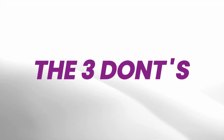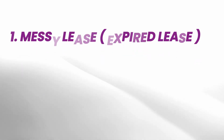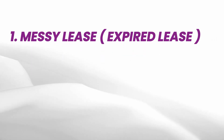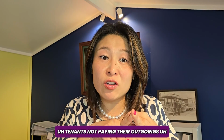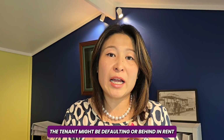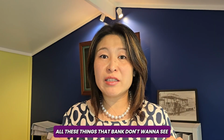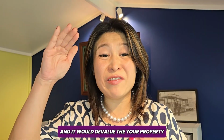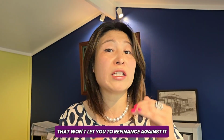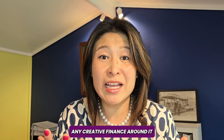Now, the 3 don'ts. Like, absolutely don't. Do not do these don'ts, right? Firstly, a messy lease, expired lease, tenants not paying their outgoings, the tenant might be defaulting or behind in rent, the lease has 6 months before it expires. All these things the bank don't want to see, and it will devalue your property. They won't let you refinance against it, and they won't let you use any creative finance around it as well.